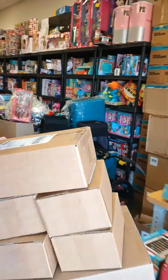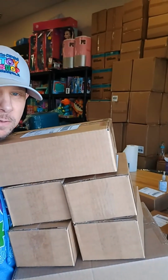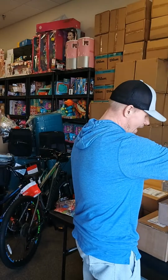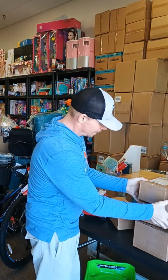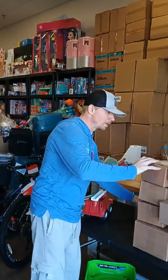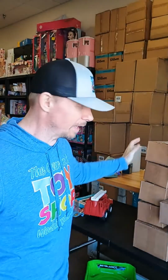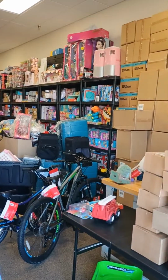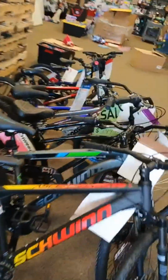So this is generally where we put all our post office stuff. Right up here. I don't know if we can see it. But these are from yesterday, and then we were going to add some more to the pile here. And yeah, eBay's been pretty busy lately, and we do have plenty of stuff coming for eBay. I think somebody just tried to get into the toy store, but that's okay. Here's where we keep our bikes too.